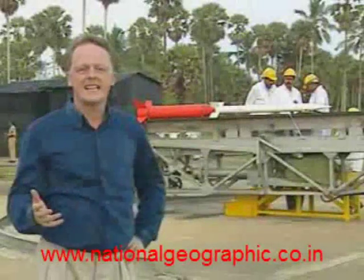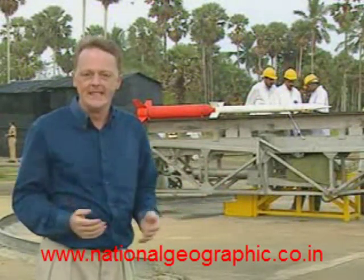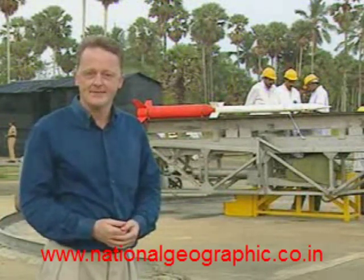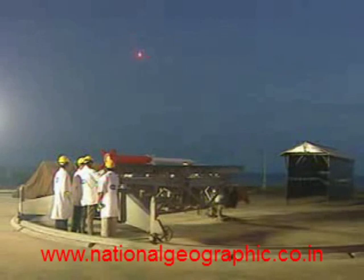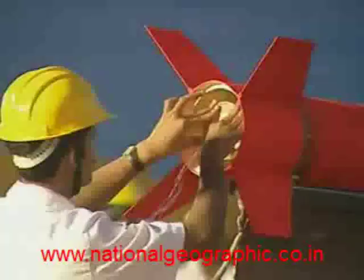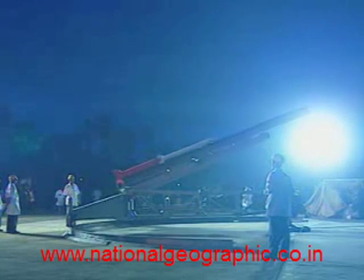From massive satellites to much smaller payloads. This, a weather rocket, about to be launched this evening from Tumba, the cradle of the Indian space program and where it all began. In preparation for launch, warning flares as the rocket is made ready. This, a regular fortnightly launch from Tumba to test wind speeds in the jet stream high in the atmosphere.